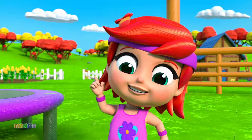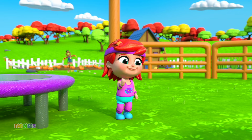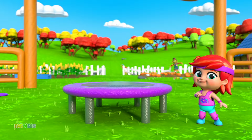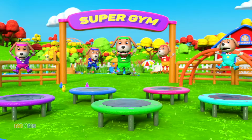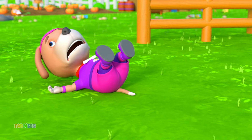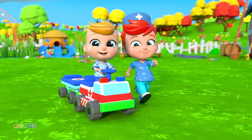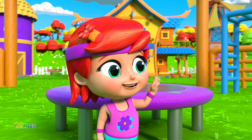Look at those funny little dogs. Five little dogs jumping on the bed. One fell off and bumped its head. Mama called the doctor and the doctor said, no more dogs jumping on the bed.